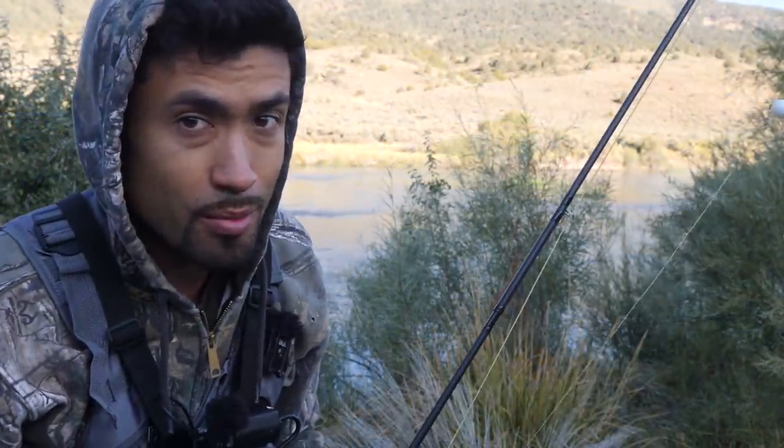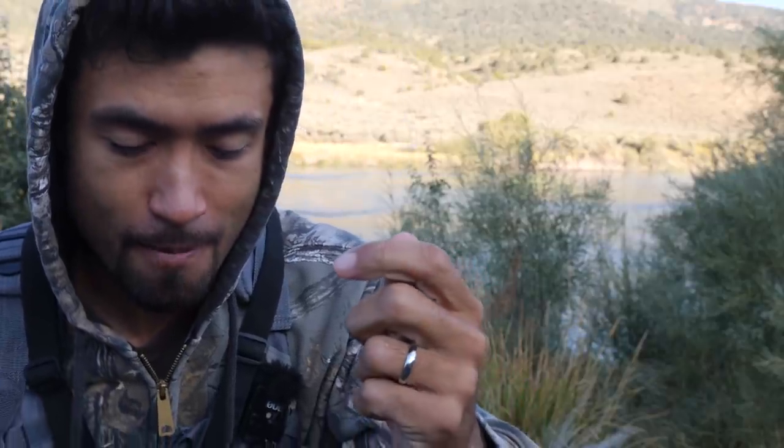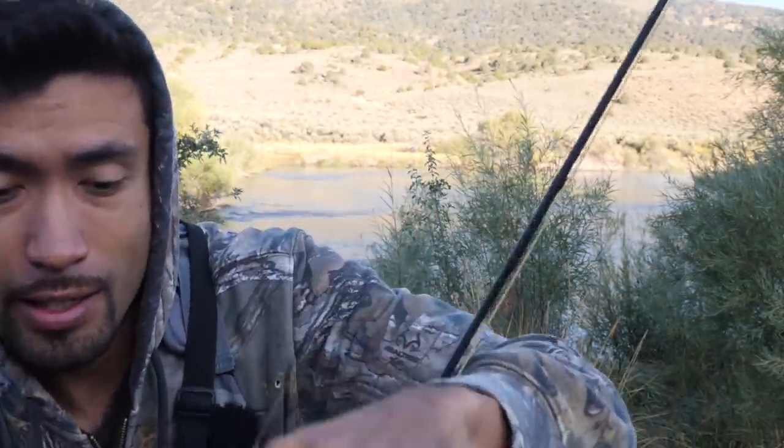It's September, it's a beautiful morning. Got the river flowing nice and slow behind me, 270 CFS. This is the rig. It's my little indicator there. Kind of a big indicator, looks just like a bobber. This thing is really cool actually.